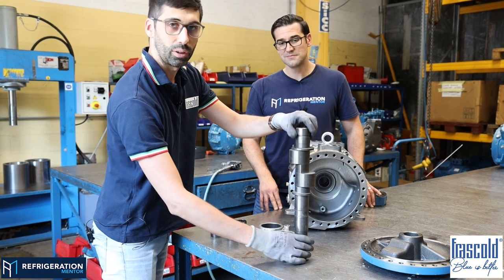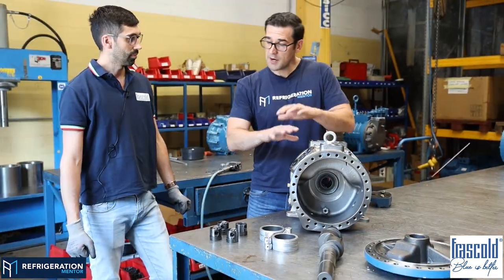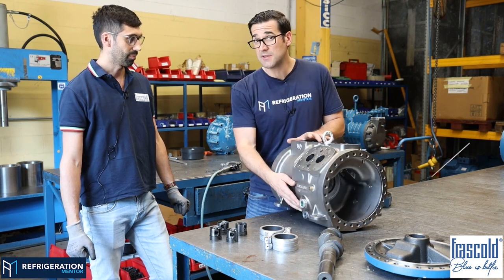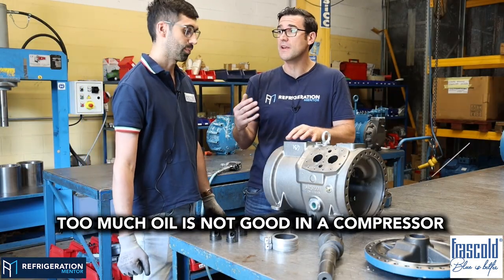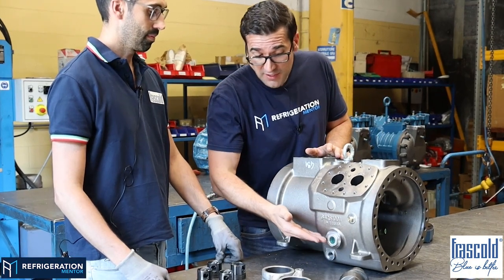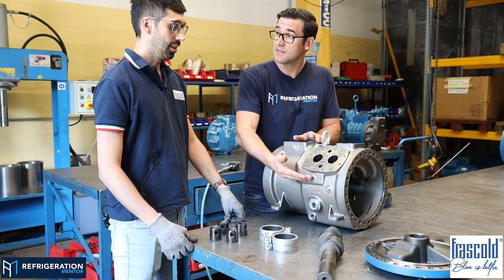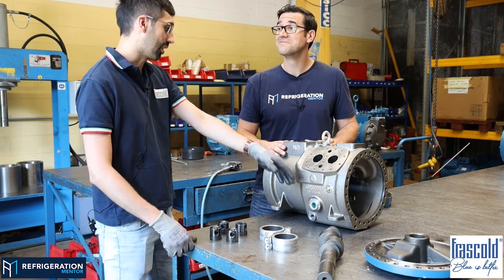This is the main part of the circuit of lubrication of the compressor. So all of a sudden the compressor is off. You look in the sight glass, sometimes that sight glass is full. It's like, is that oil or is that liquid refrigerant? Because too much oil is no good in a compressor, but when I've seen a compressor full of liquid refrigerant, all of a sudden this looks like a full sight glass. Yeah, you can see just a level, but you don't know what is the cocktail inside.